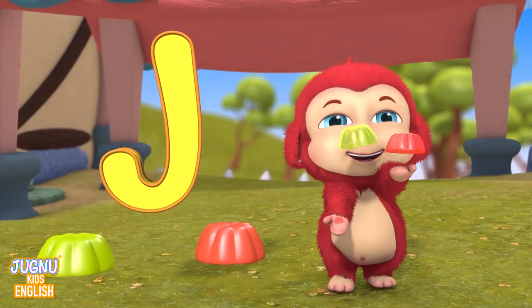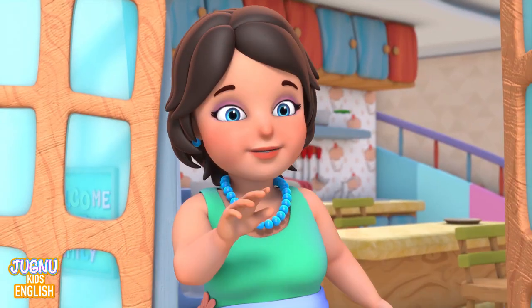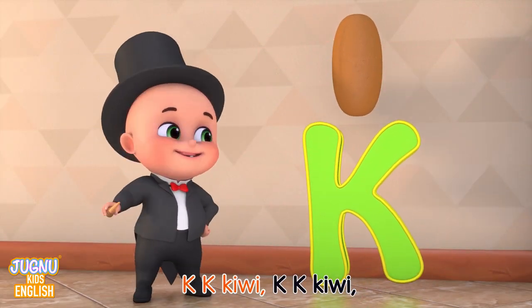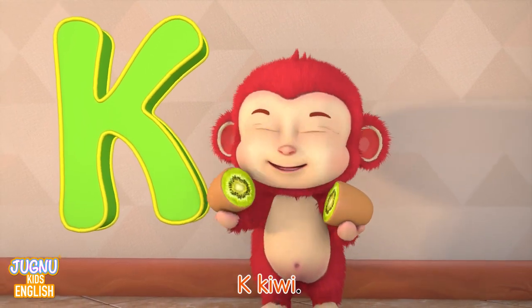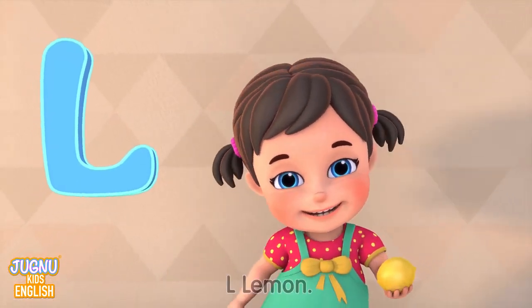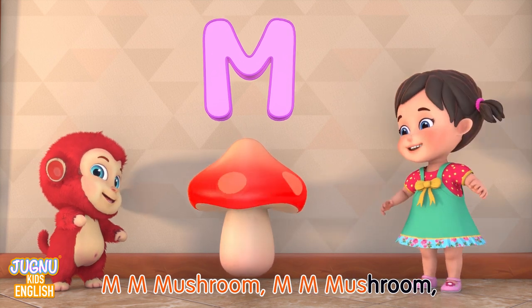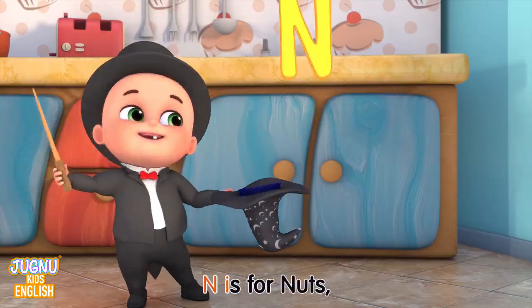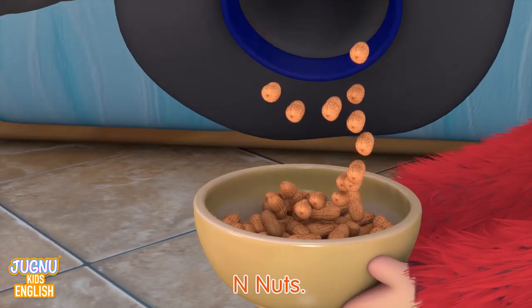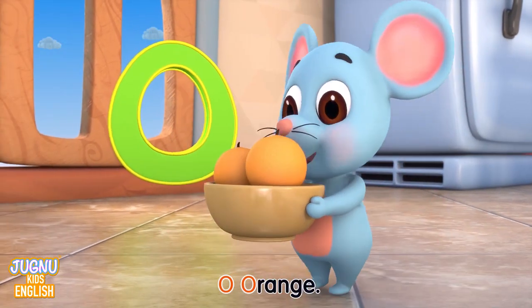J is for jelly, j j jelly. K is for kiwi, k k kiwi. L is for lemon. Mushroom, mushroom, M, mushroom. N is for nuts, nuts. O is for orange, O, O, orange.